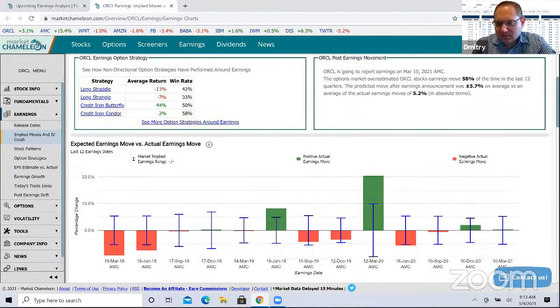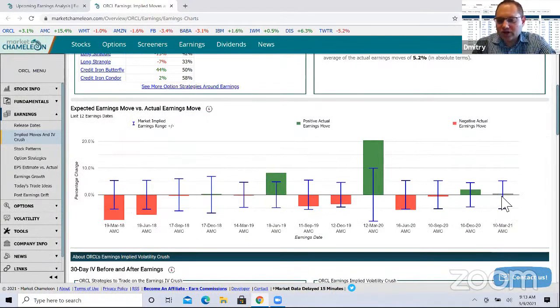So here, this is a chart of what the options expected the move to be prior to earnings versus what the actual move was. These bars start from 0 and tell us what the options implied to move in either direction, up or down. I'm going to hover over the previous earnings so you can see the data. On December 10th, after the market close, Oracle reported earnings. The stock was up 1.9% that day. The straddle was implying a move the day before of 4.5% up or down. So you could see that move was more muted than the straddle was implying.